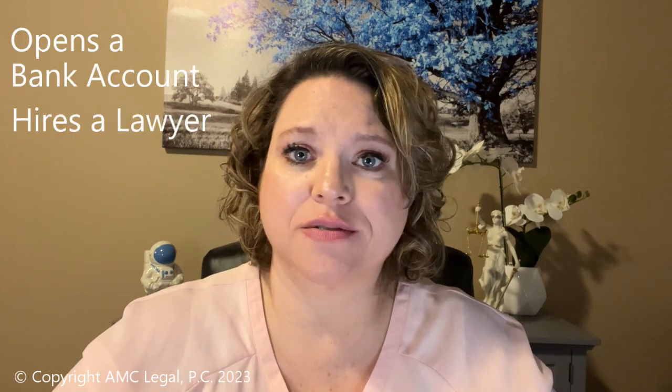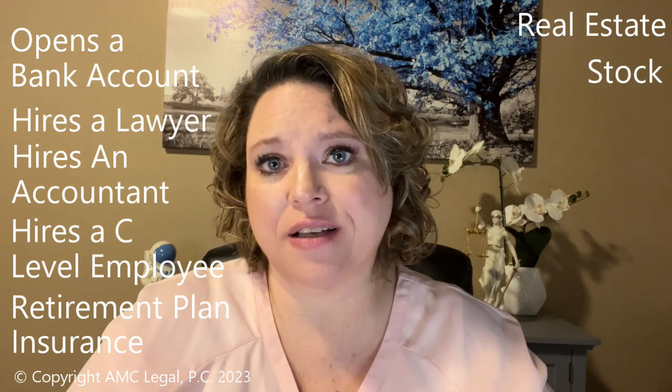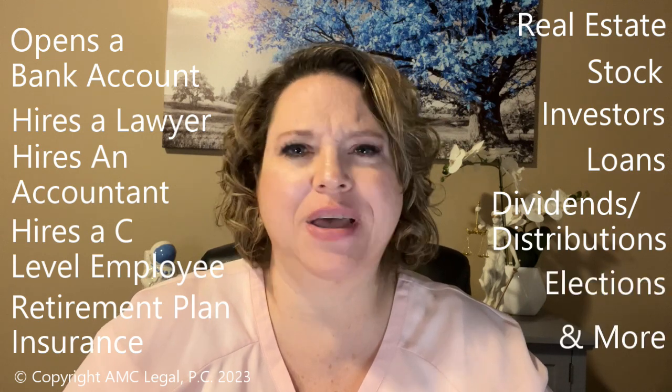Whenever the business opens a bank account, hires a lawyer, hires an accountant, hires a C-level employee, establishes a retirement plan, buys insurance, buys real estate, issues stock, allows investors, gets a loan, issues dividends or distributions, elects its officers and directors, and many other decisions, well, then it needs to be documented in a resolution. I always recommend that when in doubt, do a resolution. You won't get dinged for having too many or doing one when it's not necessary.